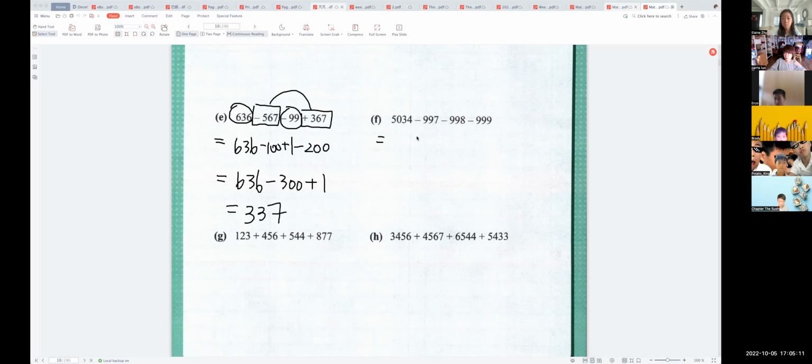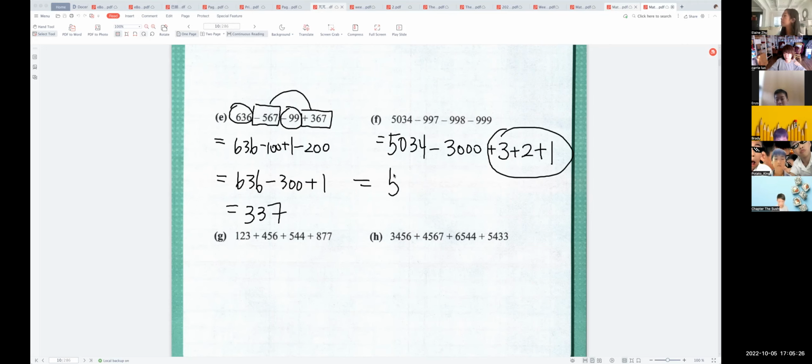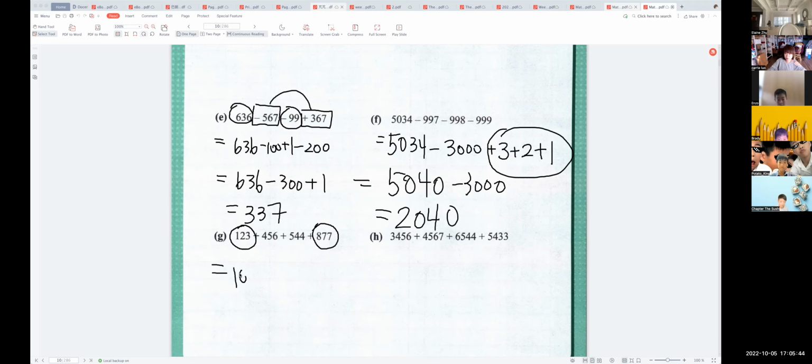Am I right? Okay, so this one is 5,034 minus 3,000, but plus 3 plus 2 and plus 1. And because these three plus together equal 6, so 5,040 minus 3,000. So the answer is 2,040. Am I right, everybody? Yes. Okay, good job. So 123 plus 877 equals what? 1,000. 456 plus 544 equals what? 1,000. So this one equals 2,000.